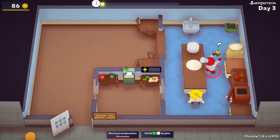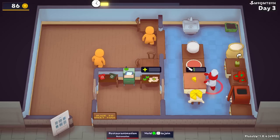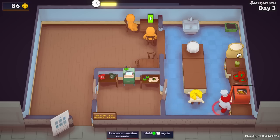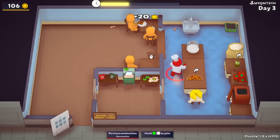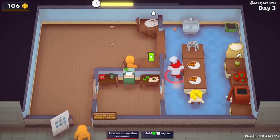Oh. You can make the pizza while holding olive oil. Game breaking. I didn't close the... I was like, wow, it's not burning. Wonder why. Pizza. Right, good. I'm glad we only have one type of pizza. I'm sure that'll never change. Okay.